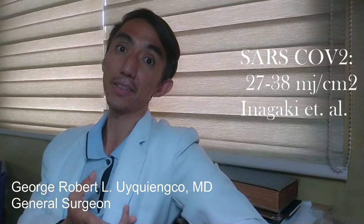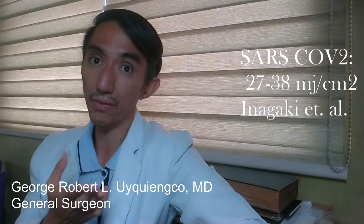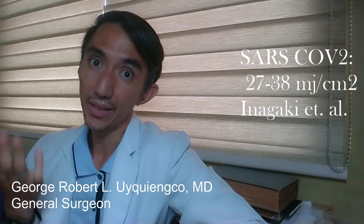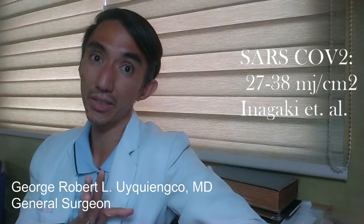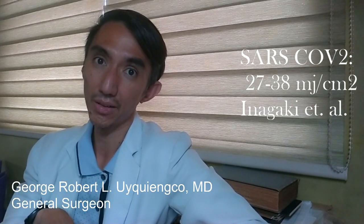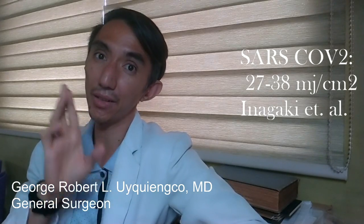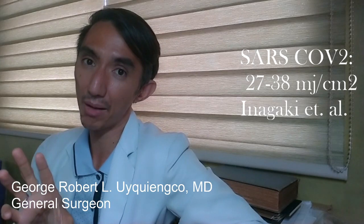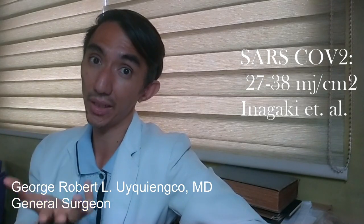Now, research has suggested that SARS-CoV-2, the virus that causes COVID, is actually killed at just about 27 to 38 millijoules per centimeter squared. That's quite small. It means if you have a powerful UVC lamp, you only need about 20-30 seconds to kill SARS-CoV-2.